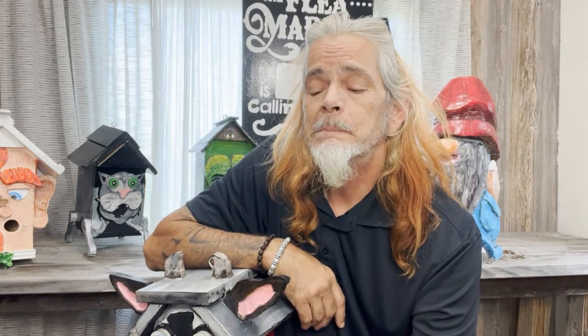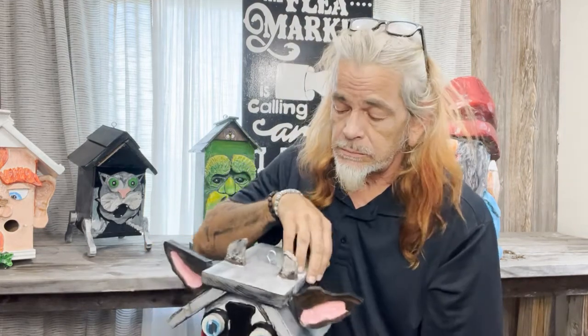Hey, I'm Jason from What Hides Inside, and I told you that I was going to start doing some birdhouses, and I did. You can kind of see. I'll introduce them all to you, but I'd like to do them one at a time. So the first one I'm going to show you is my cow.